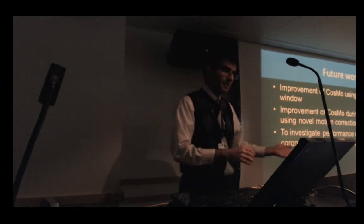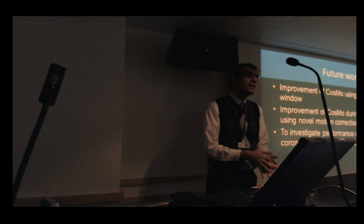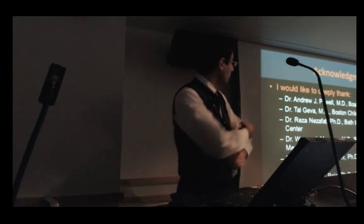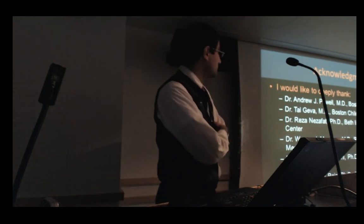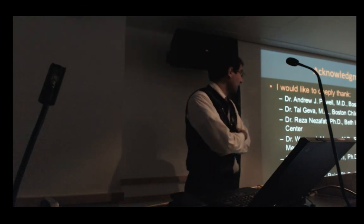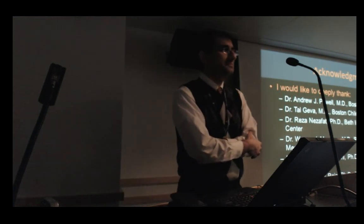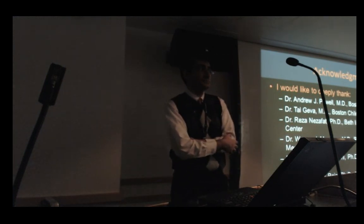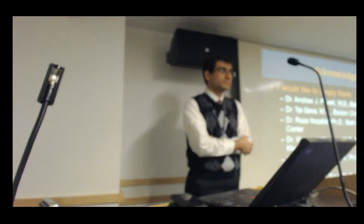So all we talked about was how to enhance coronary artery imaging for the detection of coronary artery disease. We saw that we have a main limitation, which is the scan time in coronary MRI. So we try to come up with a new technique that reduces scan time and preserves the image quality, that hopefully can increase the clinical value of cardiovascular imaging, and specifically coronary MRI, in the detection of coronary artery disease.